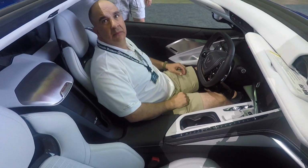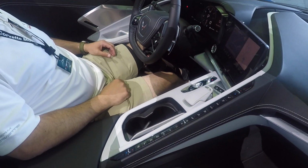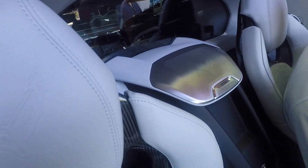How does it feel? It feels good. Feel like you have enough space? Yes. Yeah, I think the seat probably goes a little lower too. Yeah, it does. So the seat was all the way up high, and I still have plenty of room. You mind if I sit right here? Not at all.